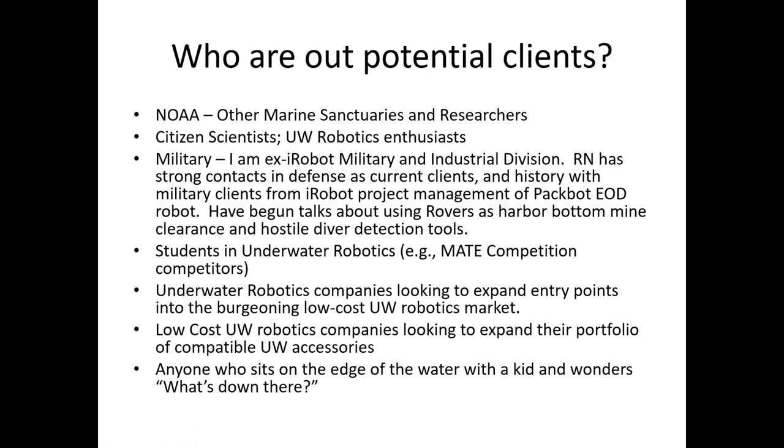So who are our potential clients for this? NOAA, of course. The original idea was to see how many other marine sanctuaries might be interested in this system. Some of them it won't be appropriate for, where there's just live coral everywhere. We never want to put this down on live coral. It'd be like Godzilla in Tokyo. But there are a lot of places like Stellwagen Banks where it's still flat sand and a great environment to run a robot on and look at the benthic organisms that live there.